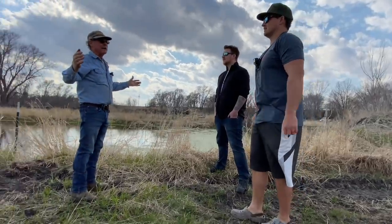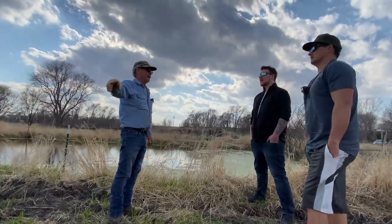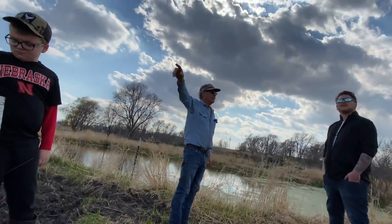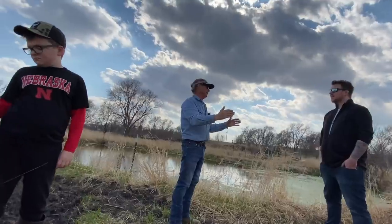How they get spread, I don't know. If the ducks do it, I don't know. Probably. I've never put a bullhead in here. I've got a 200-yard pond on the other side of this slough. I put bass in it years ago. We were catching 4-pound, 5-pound bass in there.